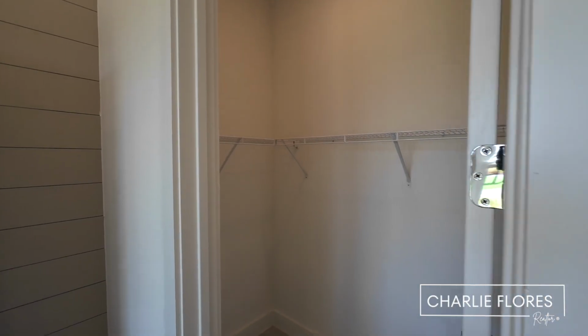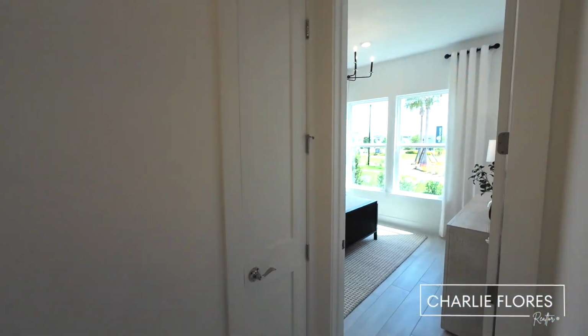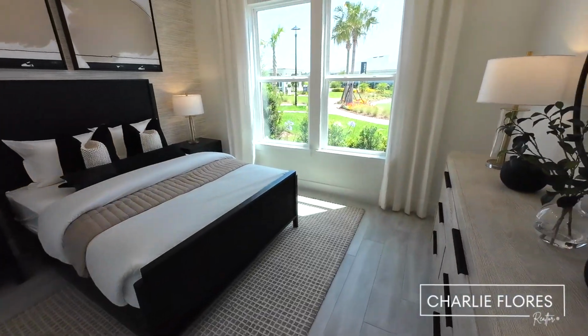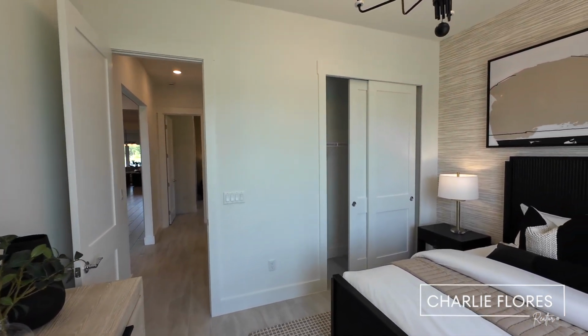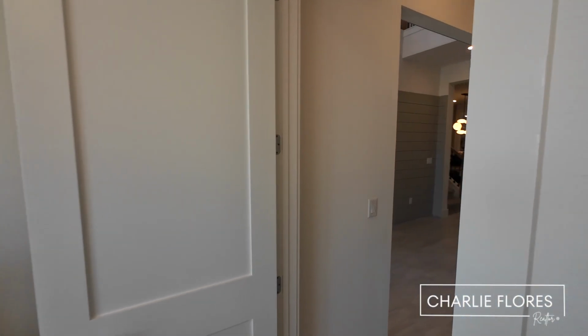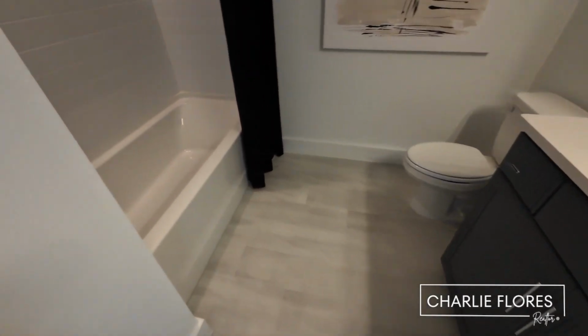Closet over here. And continuing our tour across, we have 2 bedrooms. And here we have bedroom 2. Lots of natural light with these windows here. And bedroom 2 has about 13 feet by 10 feet. To give you an idea of the dimensions, here's the closet. And then here we have a linen closet. Here is a full bath, features 2 sinks, shower tub combo.